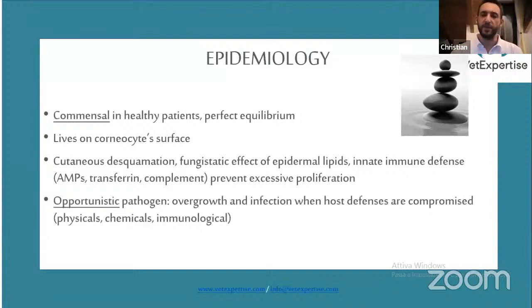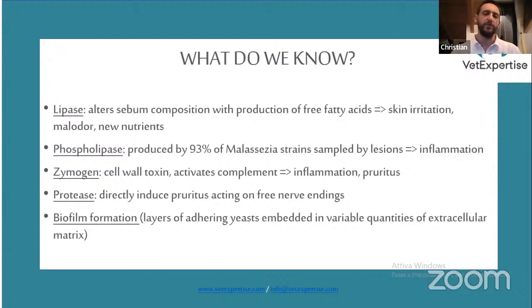Malassezia lives on the stratum corneum. So it lives on the corneocyte surface as a commensal, in perfect equilibrium with the host. What prevents Malassezia excessive proliferation is regular cutaneous desquamation, the fungistatic effect of the epidermal lipids, and the innate immune defense via antimicrobial peptides, transferrin and complement. It can pass from a commensal attitude to an opportunistic behavior. In fact, we can have overgrowth and infection when the defenses of the host are compromised, and by defenses, we talk about physical, chemical, and immunological defenses.